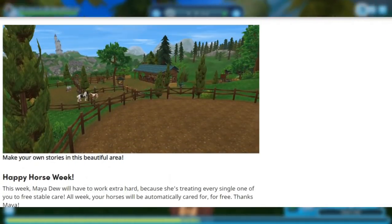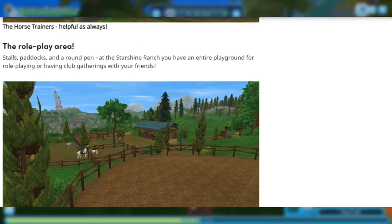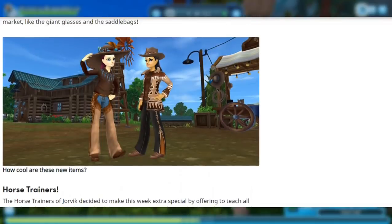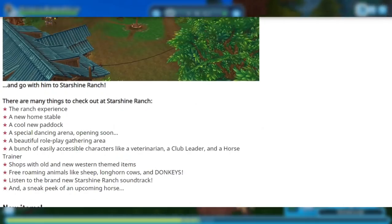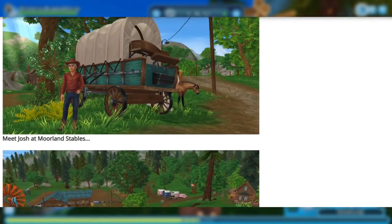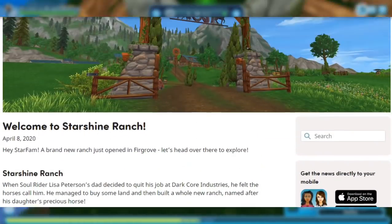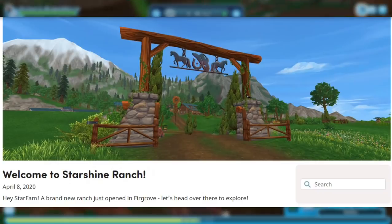And there's even a roleplay area. Star Stable outdid themselves. We got a Happy Horse Week. There were new photo mode stickers, but obviously, the main event was just the Starshine Ranch and everything that comes along with it. And then you can also obviously rescue those animals. That was later in the list, but there was just a lot of amazing things that came with this. So I believe I said this was number 6 on my list, which is no surprise to me.